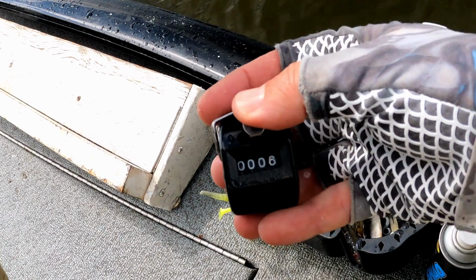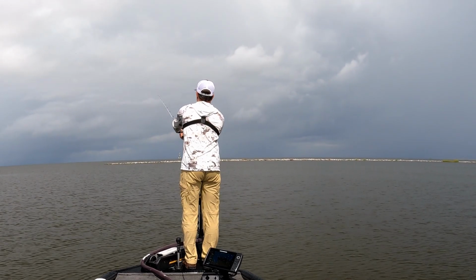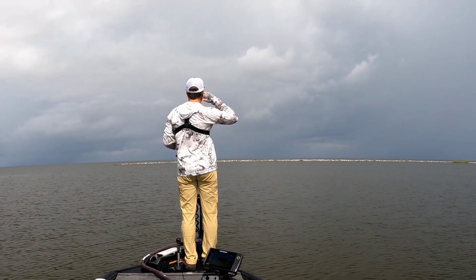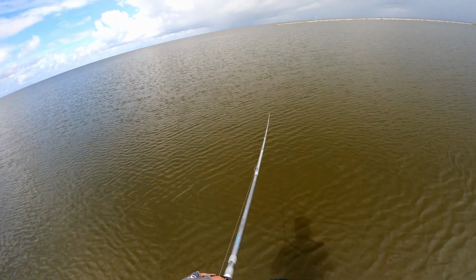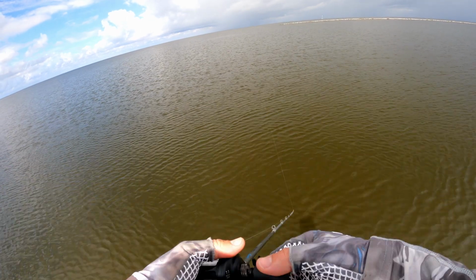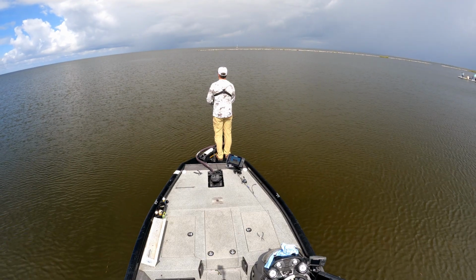That's speckled trout number 6. Now the freaking sun's coming out. Man, that sucks. That sucks so bad. I'm just gonna stay here and work it. If I have to cast 100 times and don't catch anything, I'm all right with that. And I'm doing it hoping that it'll get overcast again.